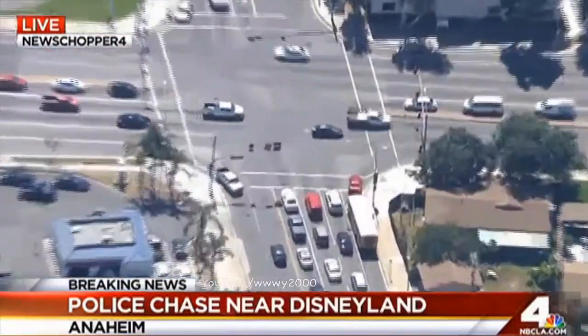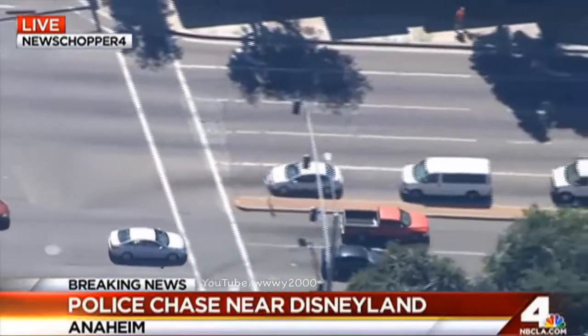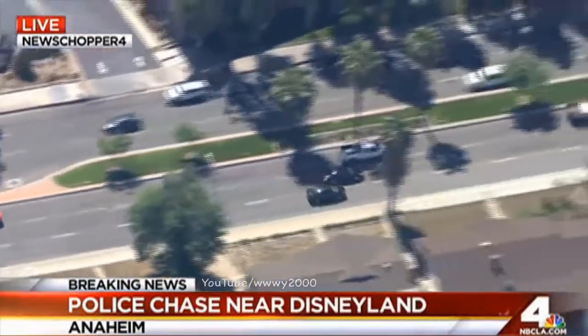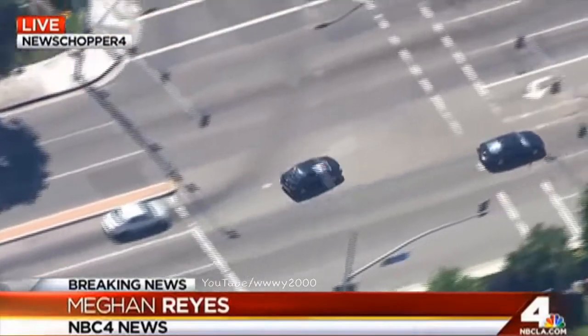Here we go, coming up on a red light, a lot of traffic, and just blazing right through. Just how he didn't get in an accident is just amazing here. Fortunately, right now, we're not seeing any severe collisions. We saw a couple of times when the vehicle sideswiped other vehicles, but right now, the vehicle is still traveling at a high rate of speed. An alleged stolen vehicle.